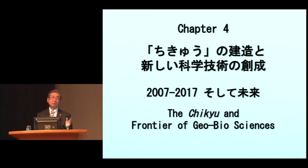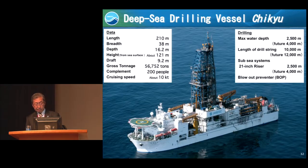And we would like to contribute to the research of this very complex area, and we would like to have our new facilities for deep drilling. I came up with this kind of proposal working together with other colleague researchers in Japan and outside of Japan. And 11 years ago, we successfully constructed the Chikyu vessel. This is larger than the JOIDES Resolution, and it has a riser system that allows it to dig much more deeply.